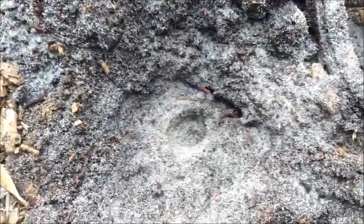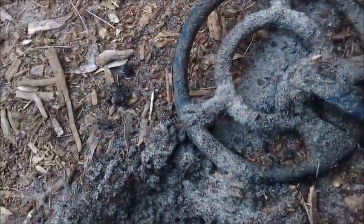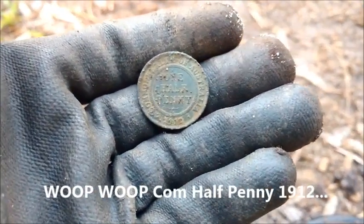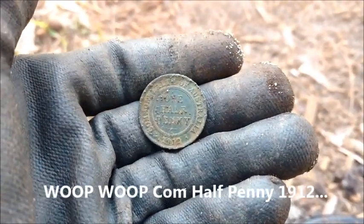Here we are, guys. My first good find of the day. Probably only 3 inches deep. It's on the track. And yeah, there we go. 1912, half penny, common penny. Beaut.